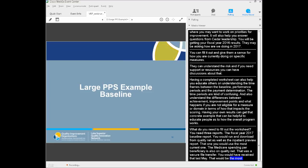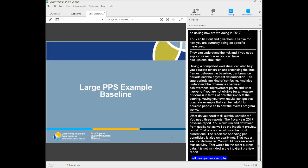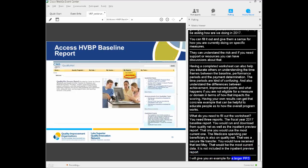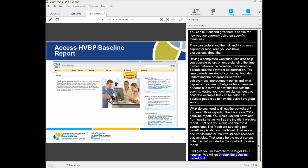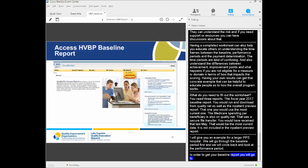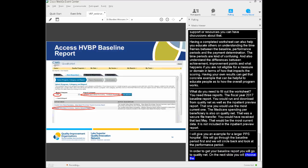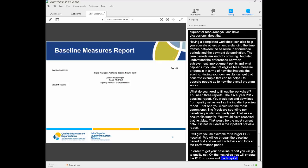So I'm going to start by giving an example for a larger PPS hospital. We're going to go through the baseline period first, and then we'll circle back and look at the performance period. In order to get your baseline report, you're going to go on QualityNet. Looks like this moved a bit, so that's not supposed to be analytics report; it's supposed to be under run reports. And then on the next slide, you're going to choose the IQR program, hospital value-based purchasing, and then the baseline measures report. Then you'll choose fiscal year 2017.